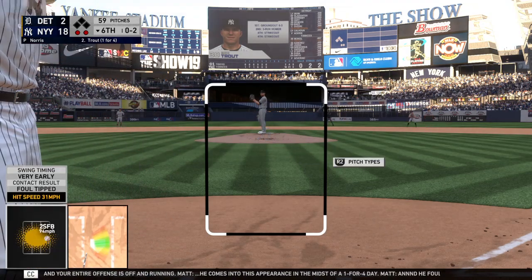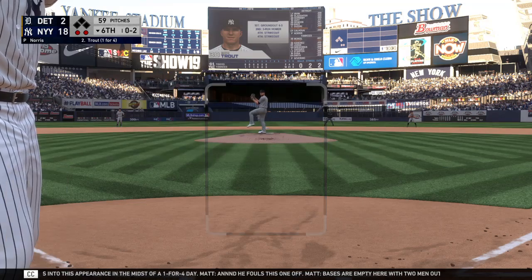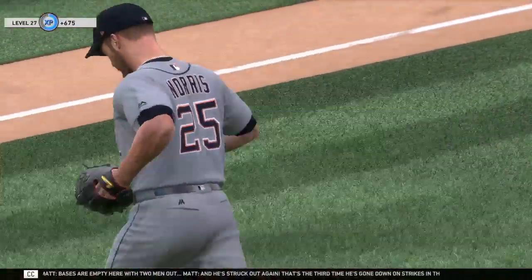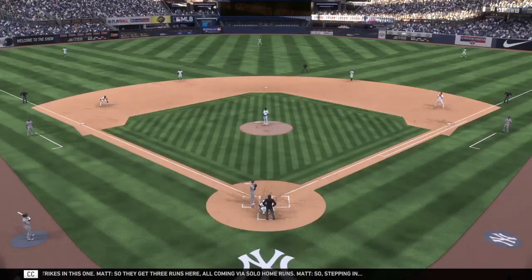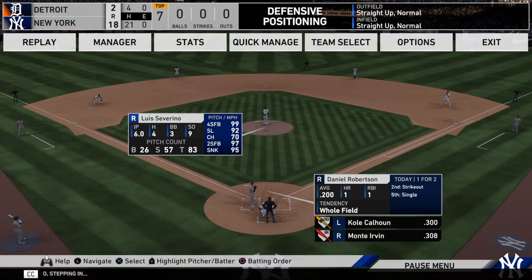And he fouls this one off. Bases are empty here with 2 men out. And he struck out again. That's the 3rd time he's gone down on strikes in this one. So they get 3 runs. Leading off for Detroit, the designated hitter, Daniel Roberts.